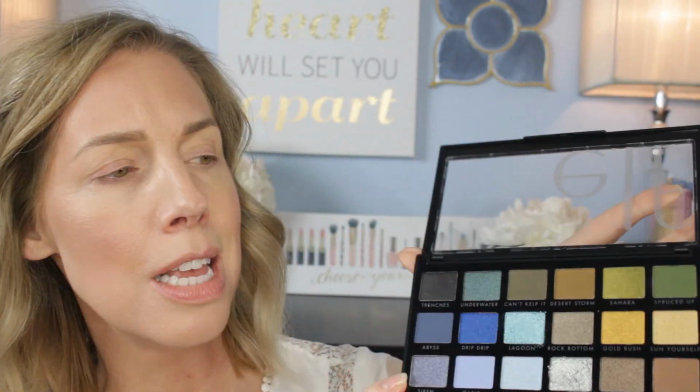Okay, so let's just kind of swatch and check this out. This is a first impression, okay? So we're gonna see if this is any good. Is this gonna work? Is this going to be worth your $14? I also have a highlighter palette I also just found at Target.